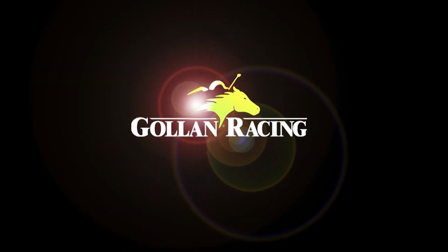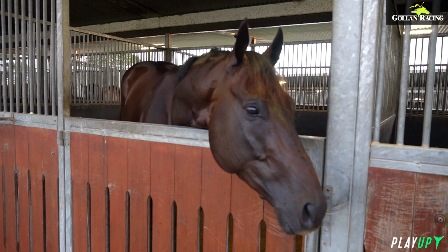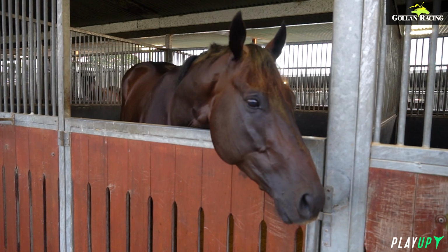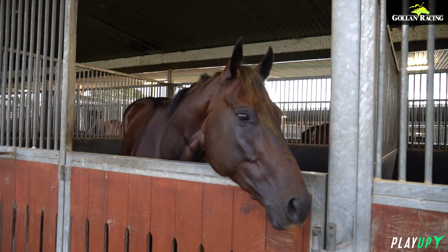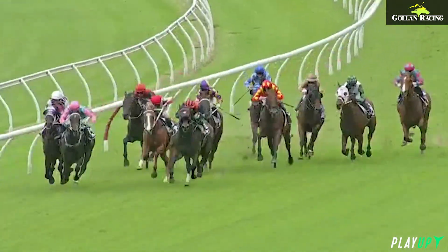Okay. We'll go right down to the last race now, which is race 10, the Class 6 handicap over 1,200 metres. We have 3 in this. We'll start with Millane. He'll carry 57 kilos. Jim Yorman on board. Barrier 11. He's paying $5 to win and $2 for the place with PlayUp. Did win first up this preparation before of a flat second up run. Was a better run than what his third placing did suggest last start, as you'll probably explain.